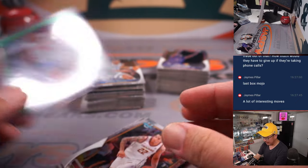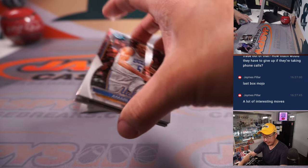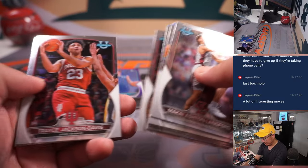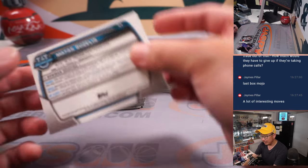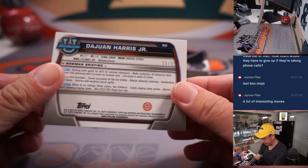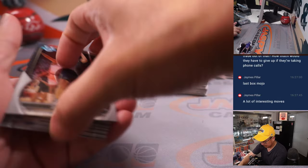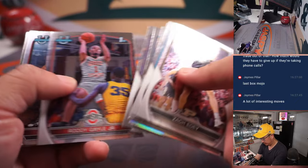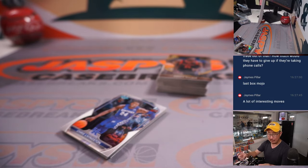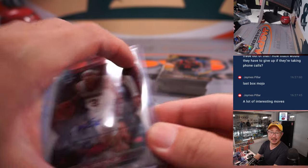Here's Judah Mintz, 23 out of 99. Letter J, that'll be for Daniel. Yeah, a lot of interesting moves, and a lot of deals could still happen just leading up. We're about 30 minutes to an hour away from the draft. There's DeJuan Harris Jr., 9 out of 99. That'll be for Daniel, letter D. We got Nick Smith Jr. I think he might be a first round pick, right? Letter N, Nathan. I think I've seen his name in some mock drafts here and there.